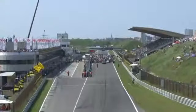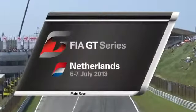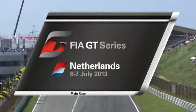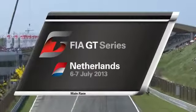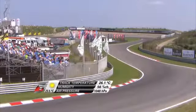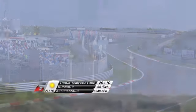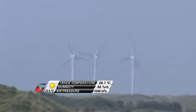Good afternoon and welcome to Zandvoort in the Netherlands for the third round of the 2013 FIA GT Series. And this is the main race where the big points are to be won as we reach the halfway point of this 2013 season. It's a beautiful day here in the Netherlands and a good attendance as well, because you've got the Formula 3 Masters racing here this weekend, that famous Dutch race, and the track temperature 26.1 degrees, air temperature 23.5. Very pleasant it is.